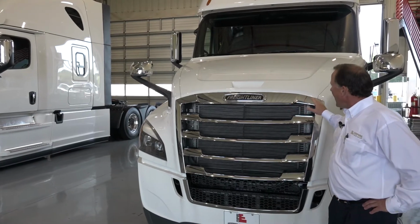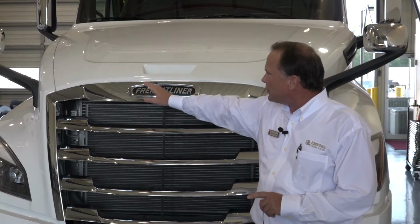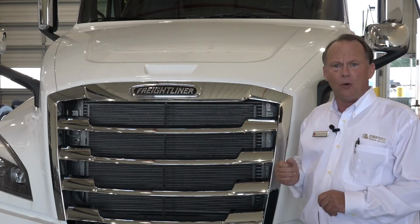So I have customers that currently are running flatbeds and customers that are running tankers. The side skirts and some of the aerodynamics on it won't be a full benefit to them. That customer may choose to buy the Aero package rather than the Aero X.